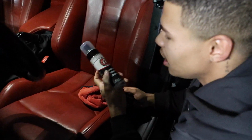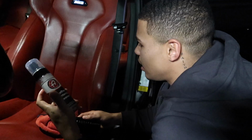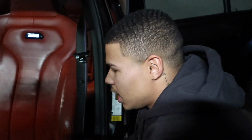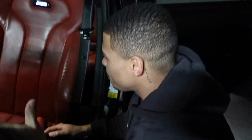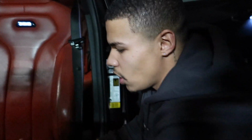On this side of the vehicle, I'm using Adam's Leather Interior Cleaner. And pretty much, Danny's doing the same thing. He's just using a different chemical. He's using P&S Interior Cleaner. So we're just trying to agitate Viet's new interior because it was a little bit dirty. Right now we're doing a deep cleaning on his leather seats.